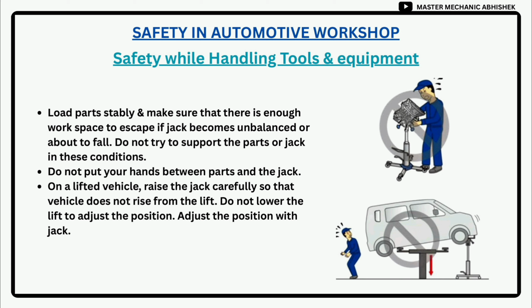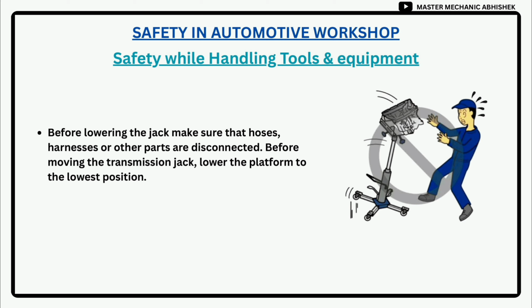Do not put your hands between parts and the jack. On a lifted vehicle, raise the jack carefully so that vehicle does not rise from the lift. Do not lower the lift to adjust the position. Adjust the position with jack. Before lowering the jack, make sure that hoses, harnesses or other parts are disconnected. Before moving the transmission jack, lower the platform to the lowest position.